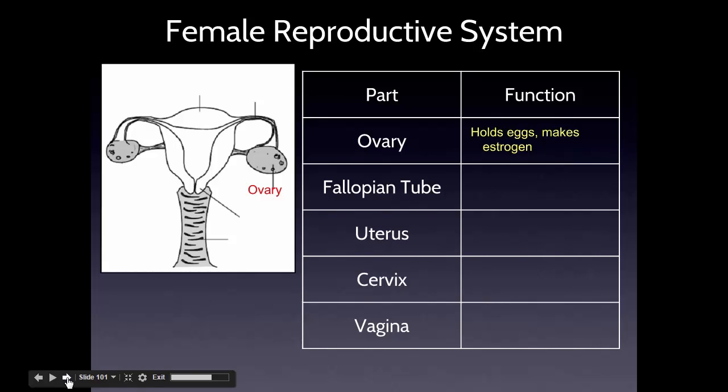The ovaries are located near these tubes that are called the fallopian tubes. They're also called the oviducts, is another term that you may see. They mean the same thing, fallopian tube, oviduct. So these oviducts, these fallopian tubes, are the tubes that transport. When the ovary releases an egg, it travels through this fallopian tube until it reaches the uterus. So they transport the eggs as they're released.